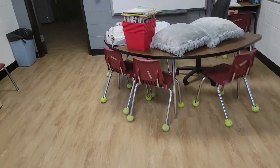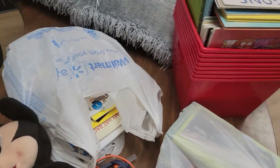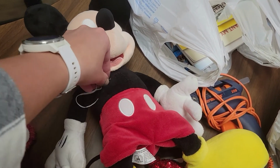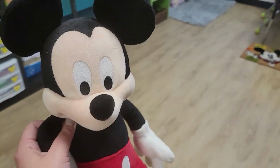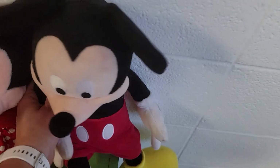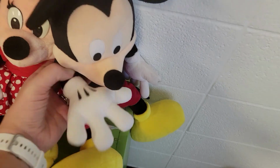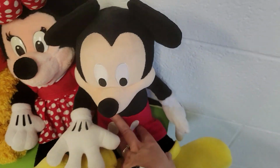And then, does this not come with paper? No, but I have a bunch of pre-cut paper. Oh, Mickey's got a safety pin on him, I feel like from the flea market. Okay, Mickey and Minnie. Reunited and it feels so good.